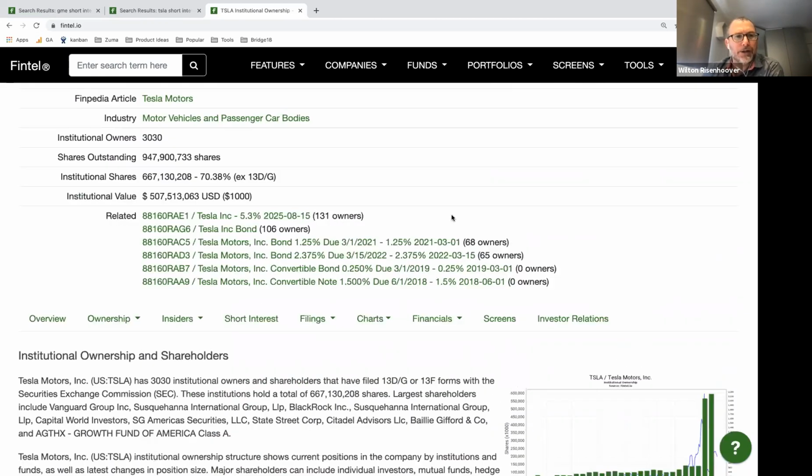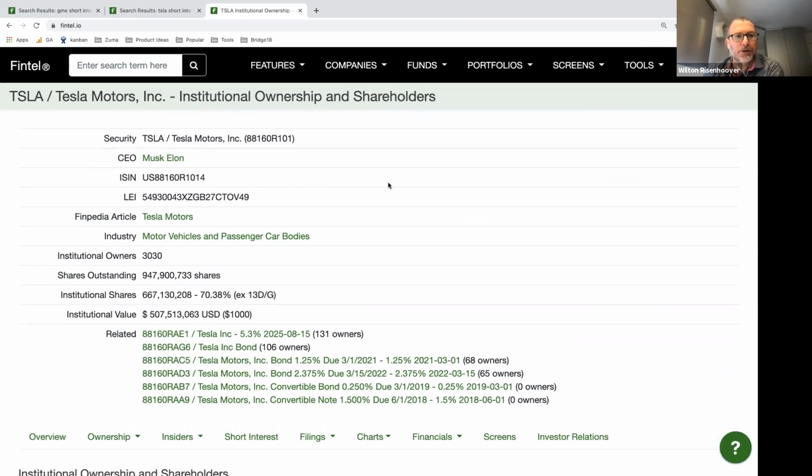I'm just going to slide down here through. Here's some header information. We get the CEO and the information from the insider filings, and so we don't update this manually. It just comes from the Form 4s.